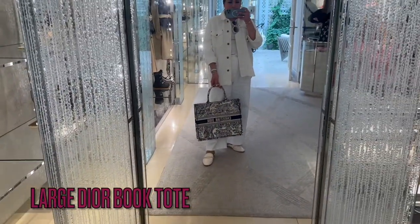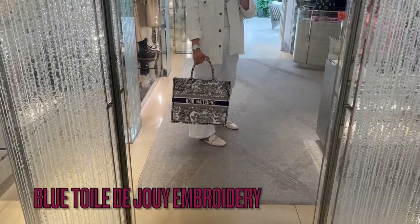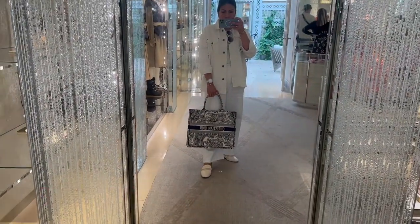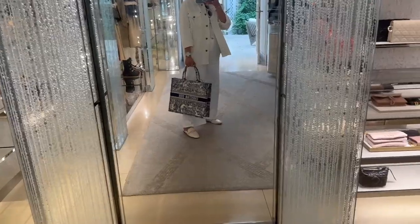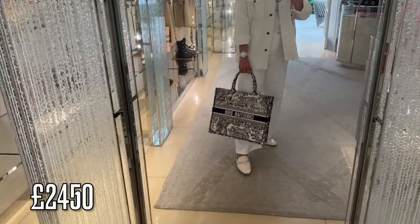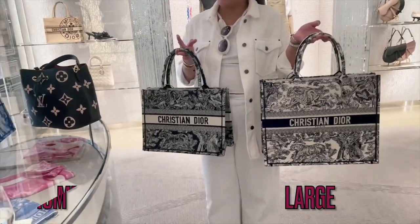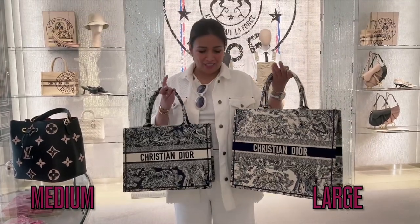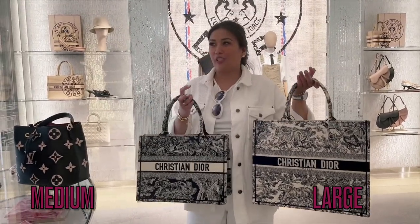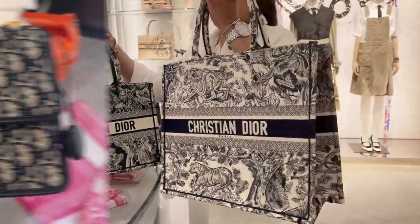This is the large book tote. It's the same embroidery design, but in a different color. This size is suitable as an overnight bag or as a hand carry when you're traveling. The large can be carried by hand or on your shoulder. So again, this is the size comparison between the medium and the large book tote. Your size choice will depend on how much stuff you need to carry on a daily basis.